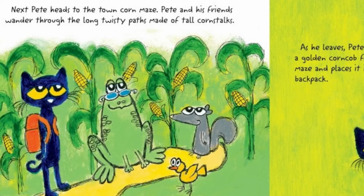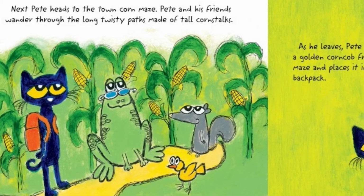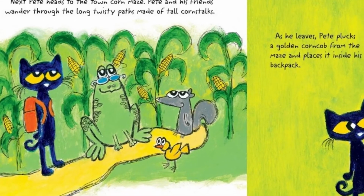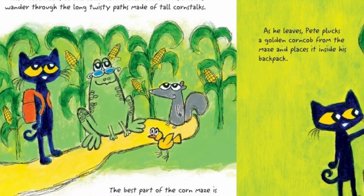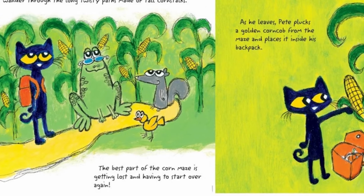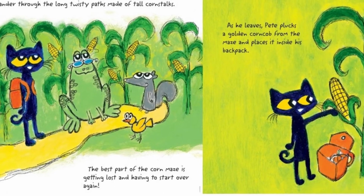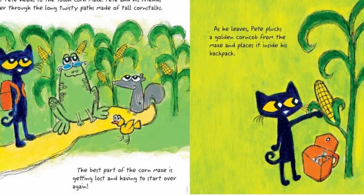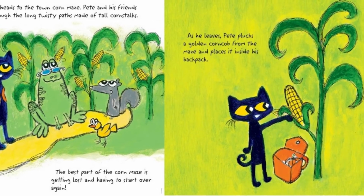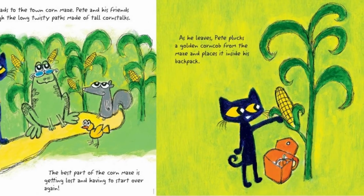Next, Pete heads to the town corn maze. Pete and his friends wandered through the long, twisty paths made of tall corn stalks. The best part of the corn maze is getting lost and having to start over again. As he leaves, Pete plucks a golden corn cob from the maze and places it inside his backpack.